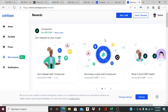Right. So this is Coinbase, guys. Another place where you can buy cryptocurrency, very quick off the bat. It's called xcoins.com. So let me see here.